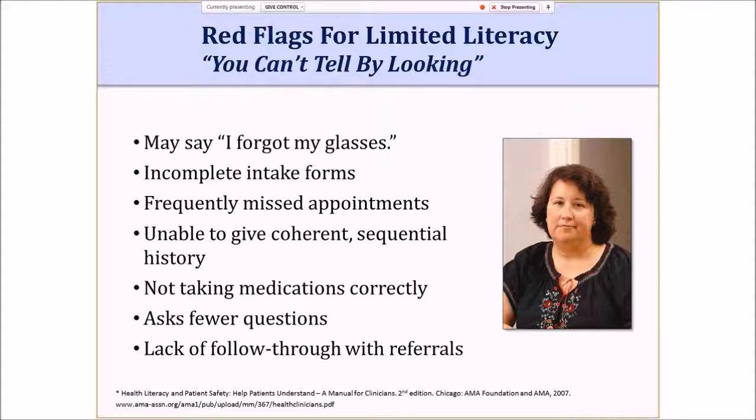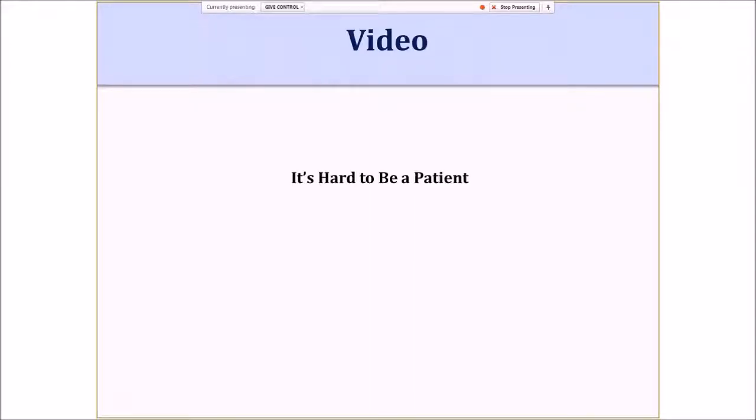A patient with low literacy struggles to give a coherent sequential history. They'll go off and tell you stories. Not taking their medicine correctly, asking fewer questions, and lack of follow-through with referrals. Do you have to go someplace else for a lab, for a test, to see the diabetic educator, etc.? So this is a video that illustrates it's hard to be a patient. These were patients in private and public sector several years ago in Shreveport. The internists are internists at Emory, but it is still very current in scope.